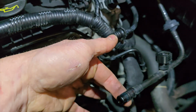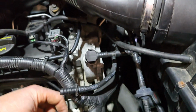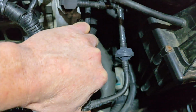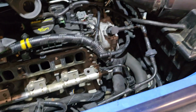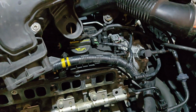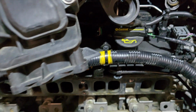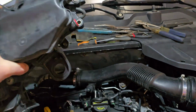This is the line that goes to the red guy right there. This one just connects there, which I can just go ahead and put that back. That was just to give me some extra room to mess around with stuff. Quick disconnects, gotta love them. If you know how they work. If you don't, you'll break them. So that is the basic process of getting the intake manifold up and out of the way.